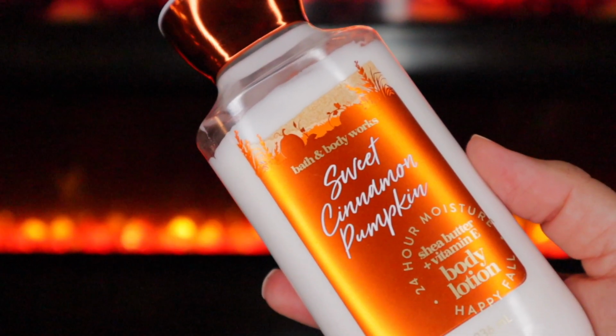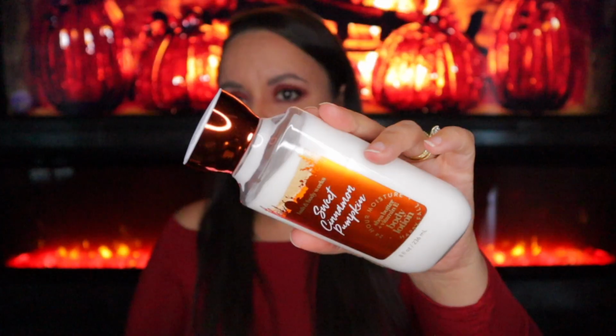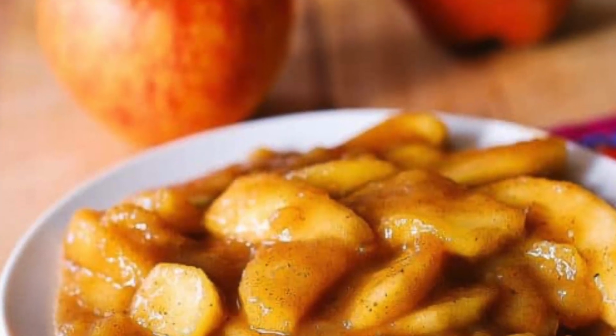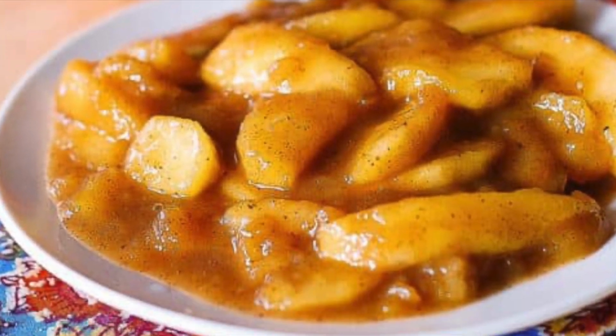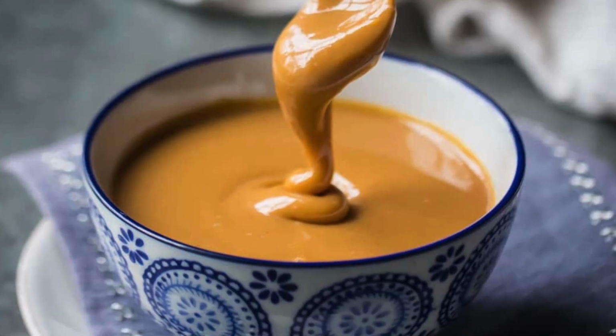This one has Heirloom Pumpkin, Autumn Cinnamon, Ginger Snap, and Whipped Vanilla. And the last time I did a combo video, I did see this one still available. So if I still find it, I will link it. But this is like that warm apple cinnamon before you're gonna put it into a pie. That's what this smells like. It's beautiful together.